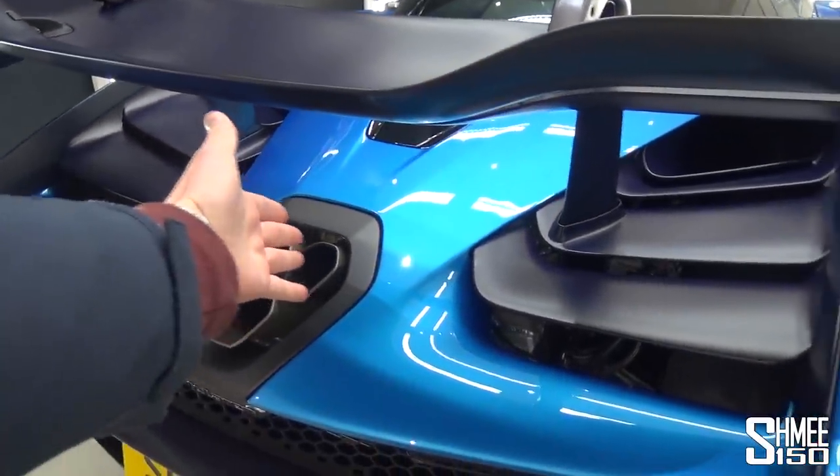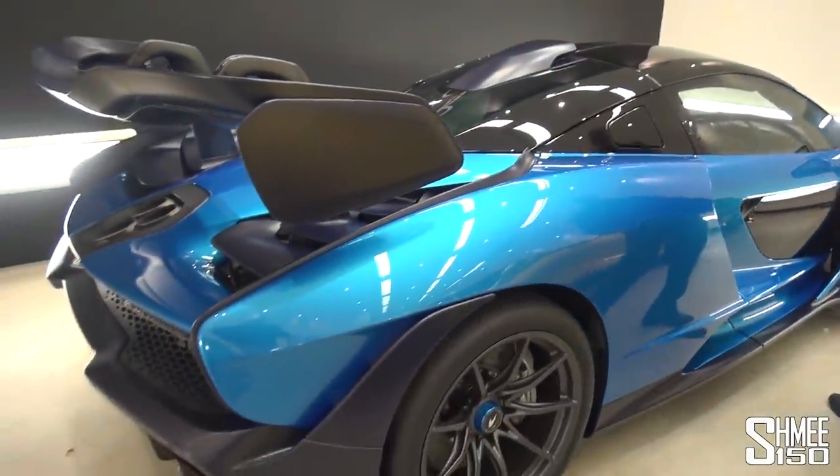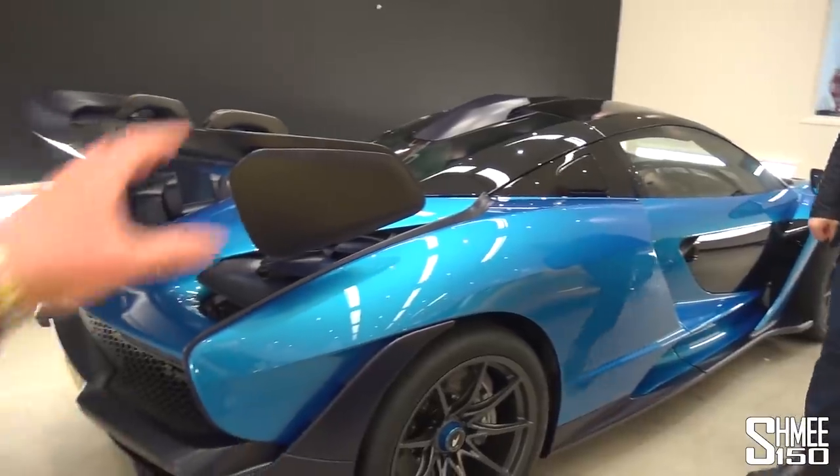Look at this, the MSO Cerulean Blue. I can't say that phrase enough times. This car is looking magnificent. It's looking good, huh? You've had it for a couple of weeks. It's been detailed. It's pretty much completed.